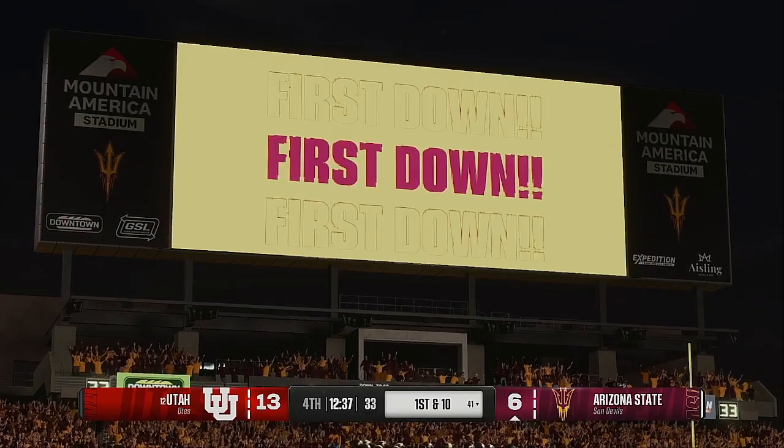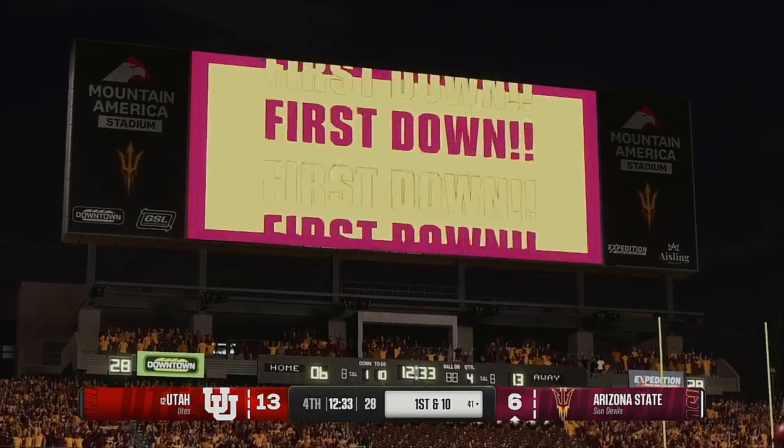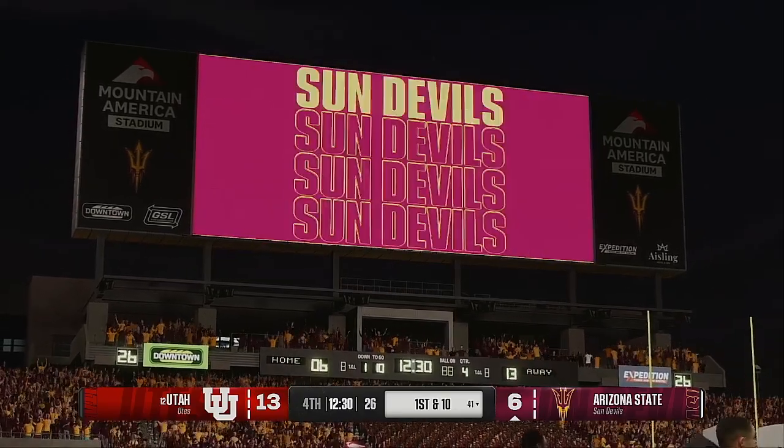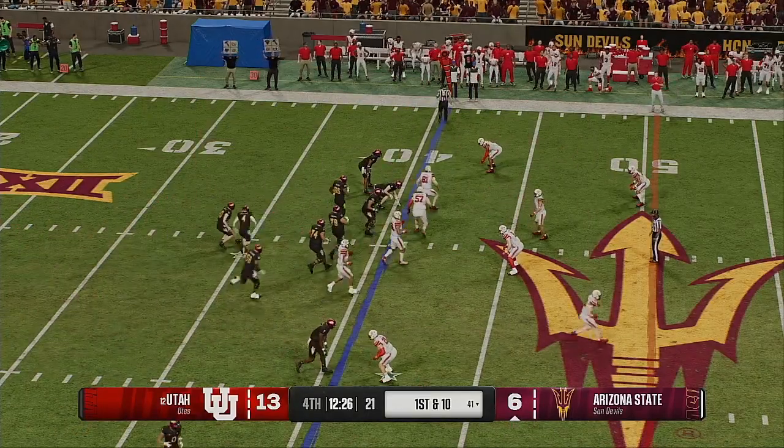We saw this receiver in the first half have a number of inward breaking routes, and now in the second half, we're seeing more stuff going to the outside. Good adjustment by this offensive coordinator. And the Sun Devils will crank up the tempo.